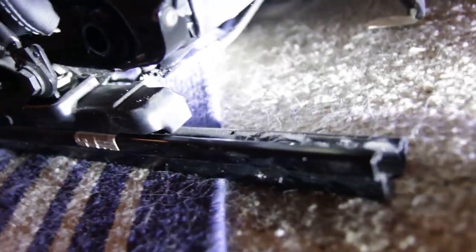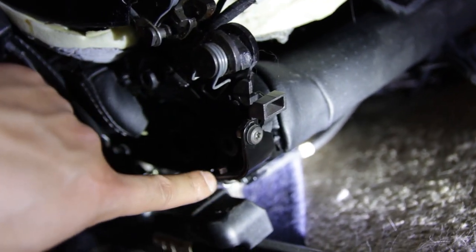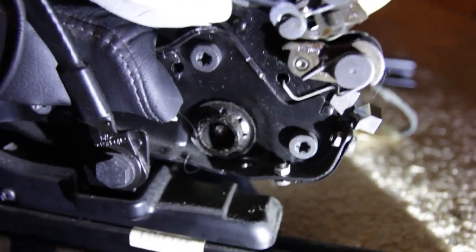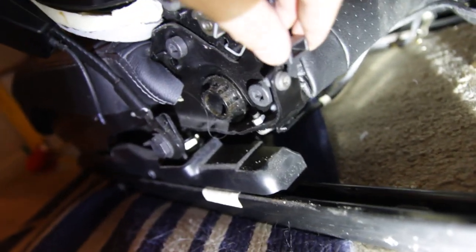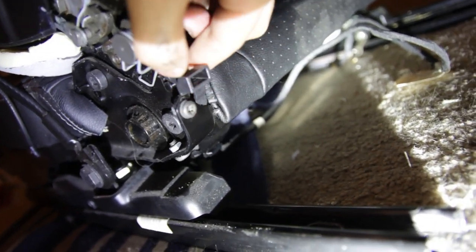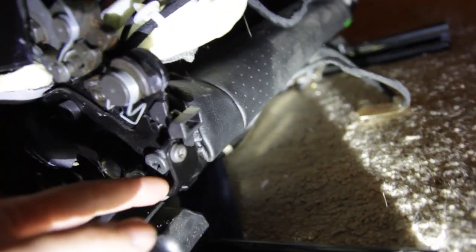So there's this sort of guard on the bottom. So there's a Torx screw here and here, held on by little nuts. So I think if I take that off, it should give me... it's kind of wedging in the plastic trim piece, so I think if I take that off or loosen it, I should be able to get that plastic piece off. Maybe.